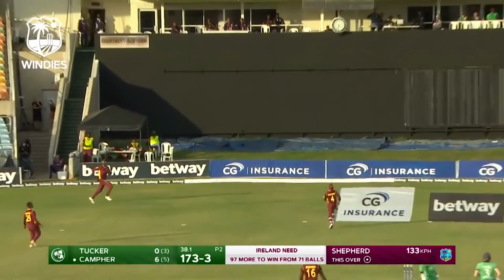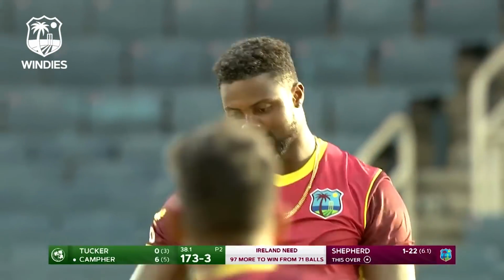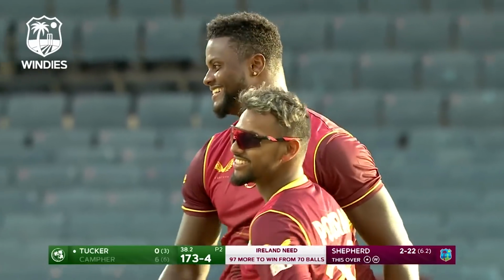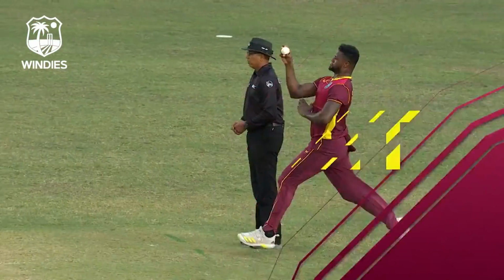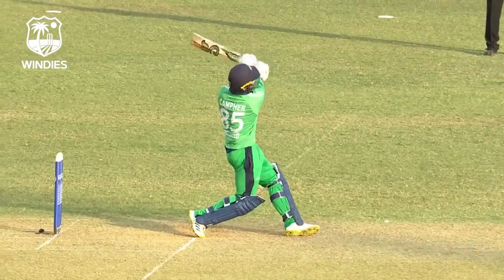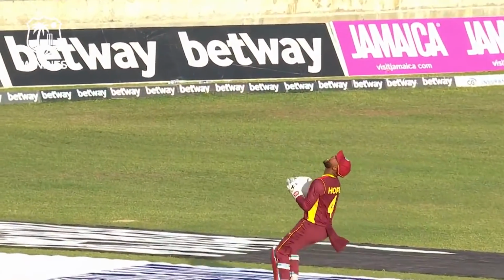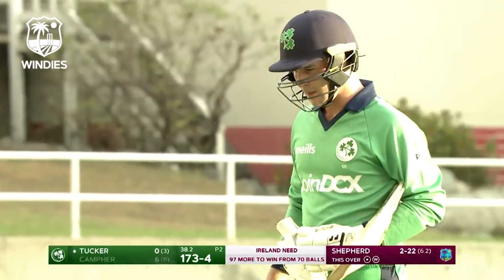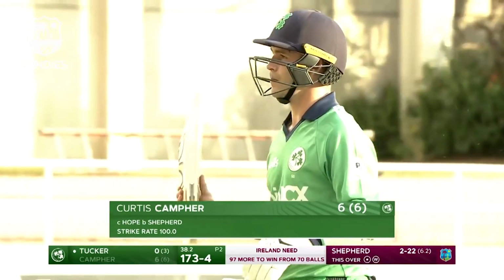Opportunity for another one. It's going to be difficult. Holder, hope it is. And another wicket for Shepherd. He's having an excellent time with the ball. And high fives all around. Again, another pacey delivery. Comfort in no position. Tries a big shot here. Safe hands of Shai Hope with the glove. And Shepherd gets his 2nd. Campbell goes for 6. Ireland 173 for 4.